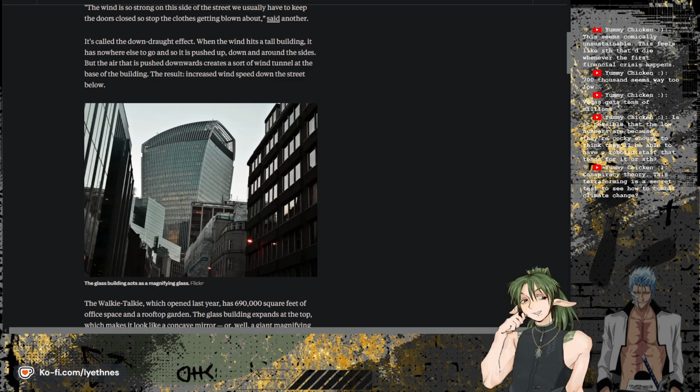It's called the downdraft effect. When the wind hits a tall building, it has nowhere else to go, so it is pushed up, down, and around the sides. But the air that is pushed downwards creates a sort of wind tunnel at the base of the building. The result: increased wind speed down the street below.